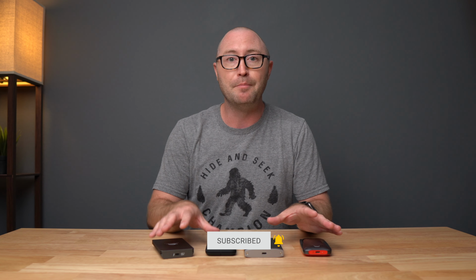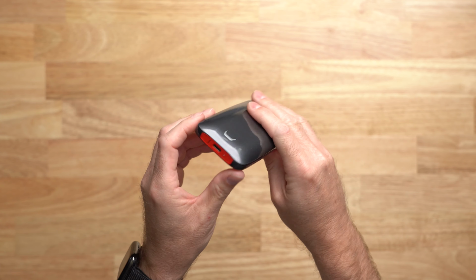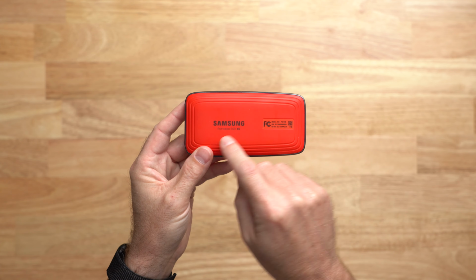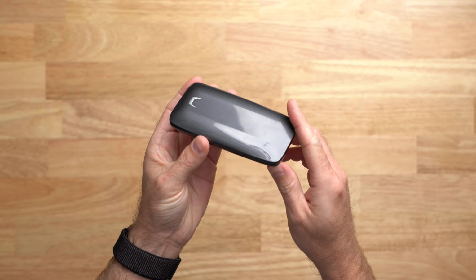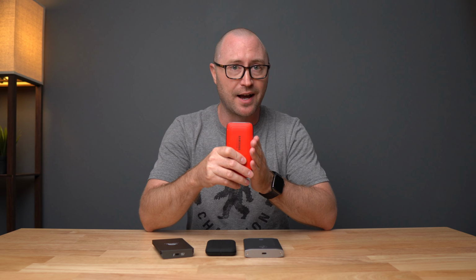So let's take a look at these 4 drives and their features before testing their speed. First up, we have the Samsung X5. This drive's all plastic on the outside, with a status light on the back, a slightly grippy bottom, and smooth, shiny top. I like the red accents of this drive, and because it looks cool, you know it's fast.